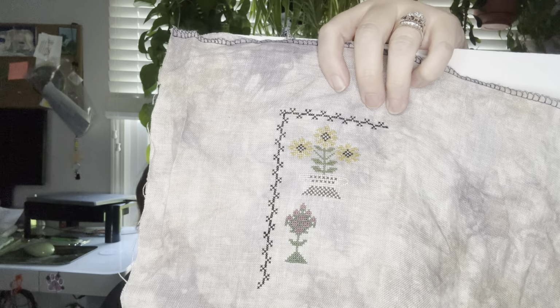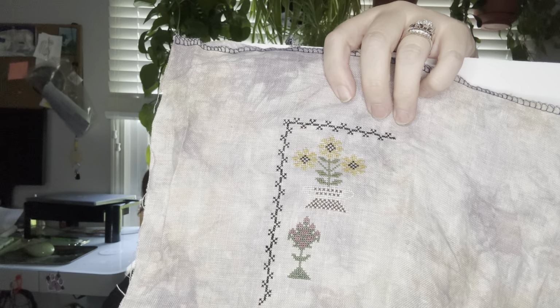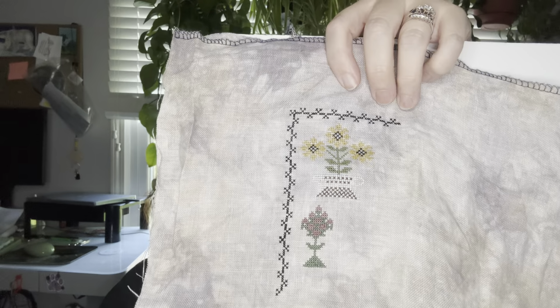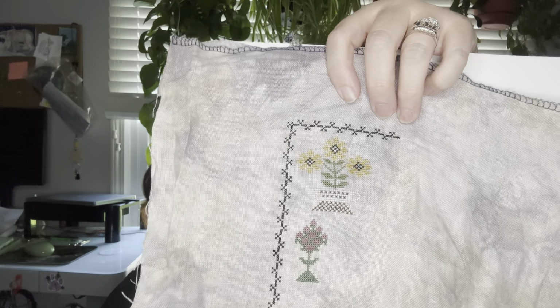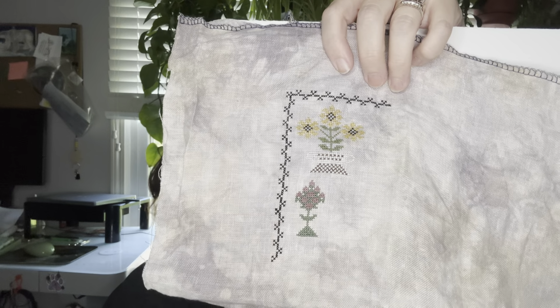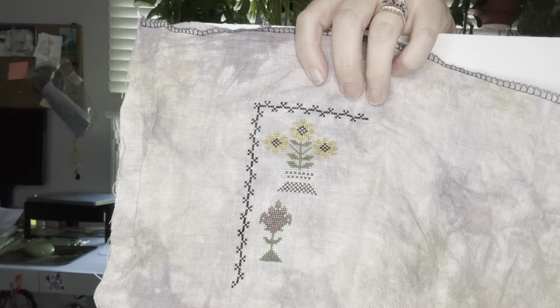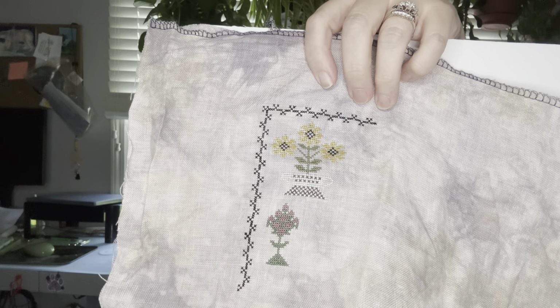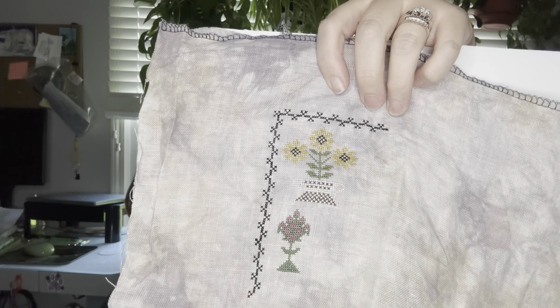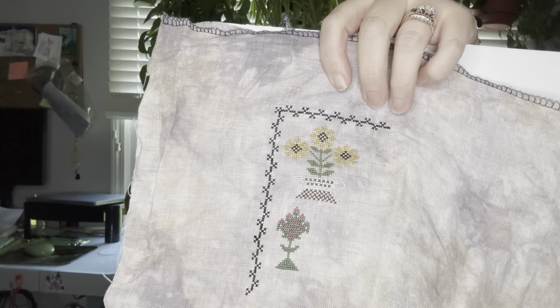I'm stitching it on 36 count. I don't know what this fabric is. I bought it at a pop-up shop, and unfortunately they cut the tags off of it when they cut out the fat quarter. I think I want to say it's a Fiber on a Whim, but I really don't know. And I'm using the Vicky Clayton Silk Pack on this. So I love it. It's so pretty.